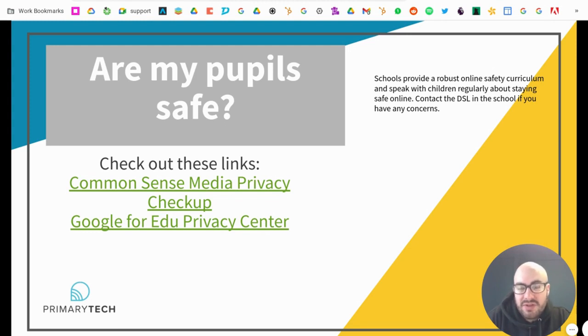But there's also some links that we'll share after the session to Common Sense Media, who are a great website to look at when looking at privacy concerns or even information about other types of apps. They've got some information there. They've done a privacy checkup on Google Classroom. And Google themselves have got a privacy centre for the education sector. And that's got all information about how secure their pupils' data is, what information is shared with anyone, and how that is stored. So it is fully GDPR compliant.